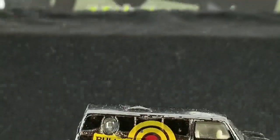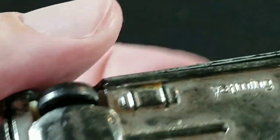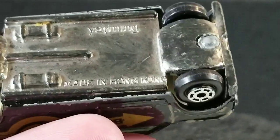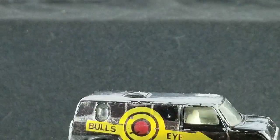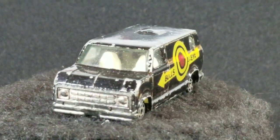So those are two Johnny Lightnings I didn't have. This one is a real old one. This, I believe, is a Yatming. Let me see if I can see. Yeah, it says Yatming. It was made in Hong Kong, so it's like a foreign brand. These have a little bit of a suspension in them because the axles are a little thinner. This one's kind of banged up.